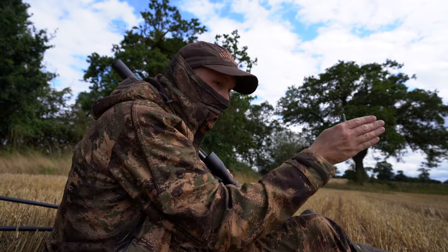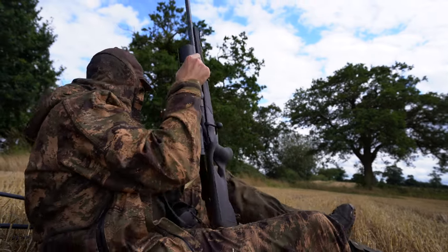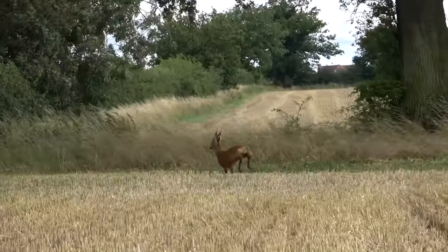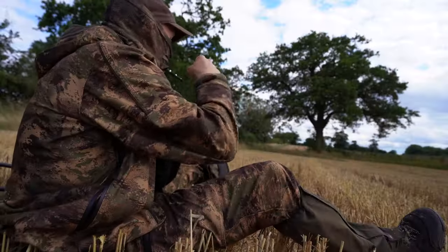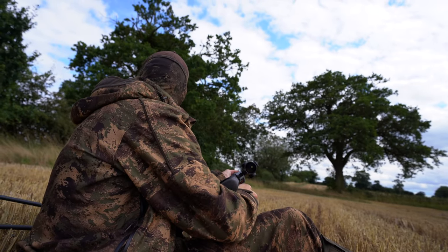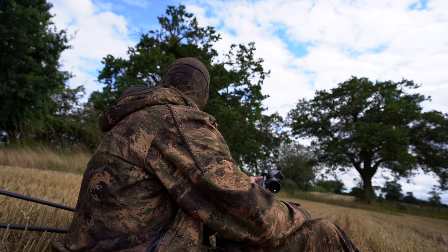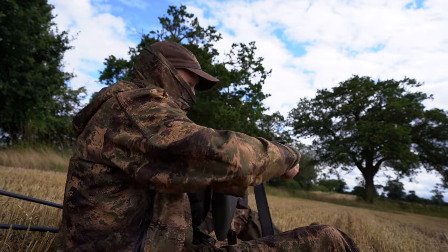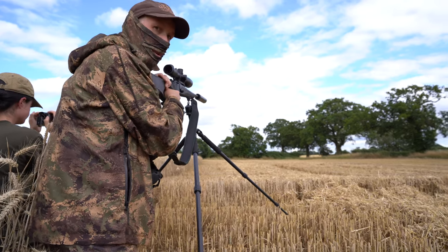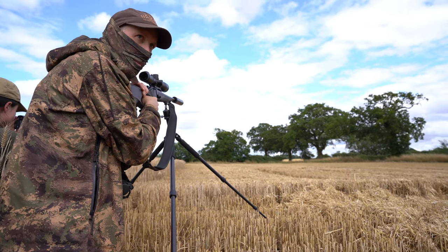We'll just very quickly go down through here. See if we can get enough distance, maybe pull him through the hedge. Oh, here he is. Sure he'll come back because he kind of knows what we are, but we'll give it a few minutes just in case.